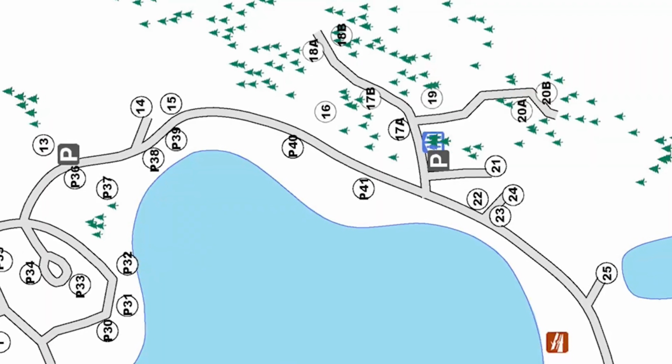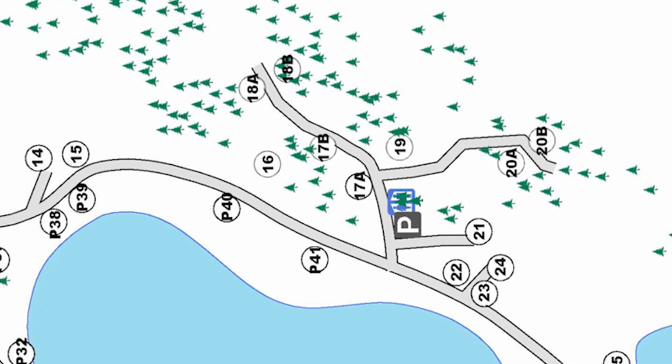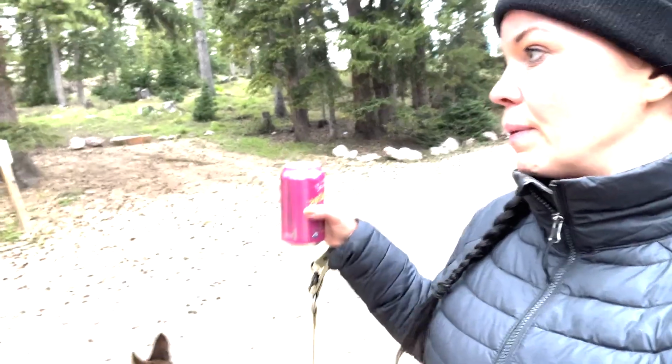So this is an area that I camped in once, was not a fan of it because it's super tight. So this is like 17, 18, 19, and 17 wouldn't be bad, but I had 19, and as you can see, the regular parking area goes up and down. So I found this little offshoot, but it was really muddy, so it just wasn't a good one for car camping.